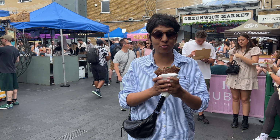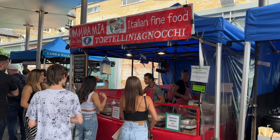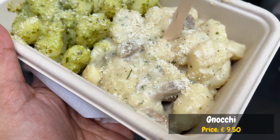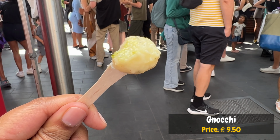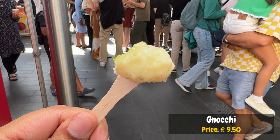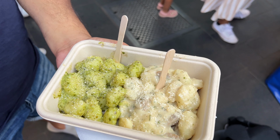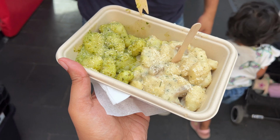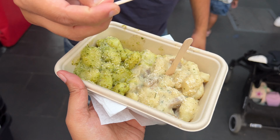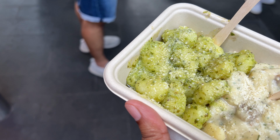Mama Mia has 2 stalls in the market, and this time we went to the one that's in the main food section. We got ourselves some gnocchi, which are like little dumplings typically composed of wheat flour, potato and egg. They had an option of half and half, and we bought the gnocchi with Parmesan cheese and the other one with pesto. They tasted like what a regular gnocchi tastes like. Not bad at all, but not much that stood out to us.